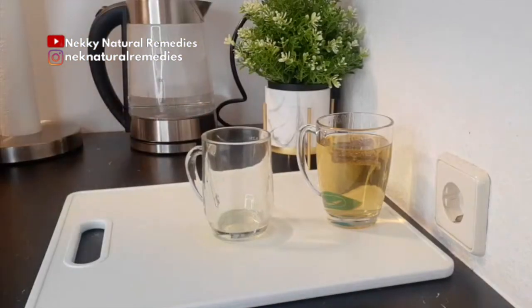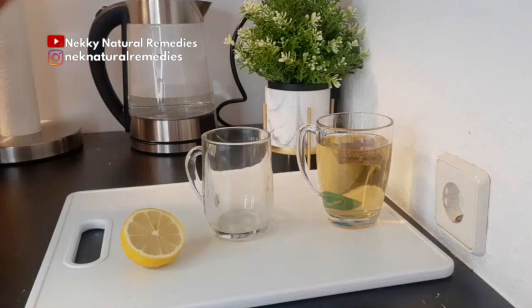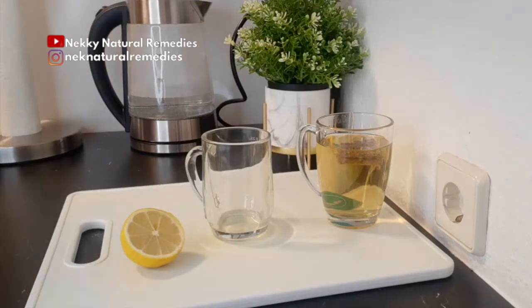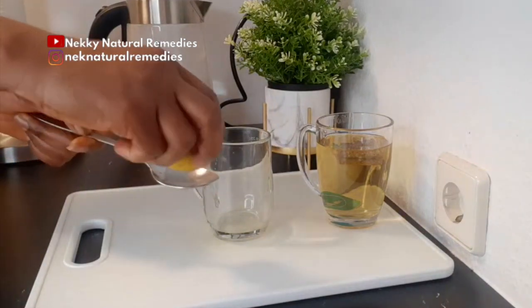Into this glass cup, we are going to be adding lemon. I have it here, and I'm going to be squeezing it out. This is just a cup that you have to drink before you go to bed, 30 to 45 minutes before you lie down for your sleep. Drink this, and you will understand what I'm talking about. So I'm going to squeeze out 1 tablespoon of lemon juice.